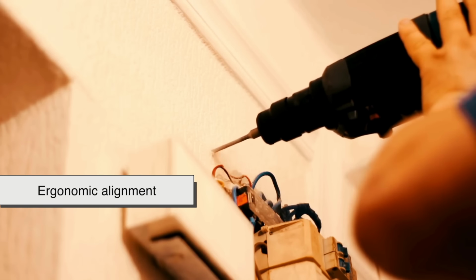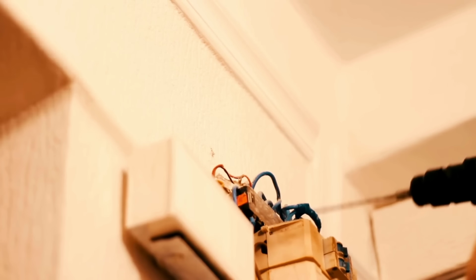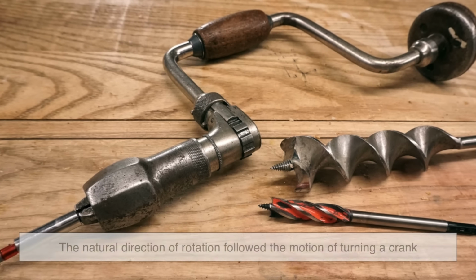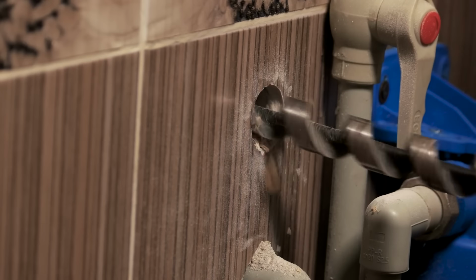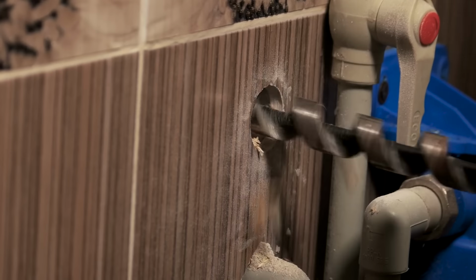This ergonomic alignment goes way back, like centuries back, to the days of hand-cranked tools. Back then, when drills were just braces with spiral bits, the natural direction of rotation followed the motion of turning a crank with your right hand. That muscle memory never really left us, and so clockwise became the standard.